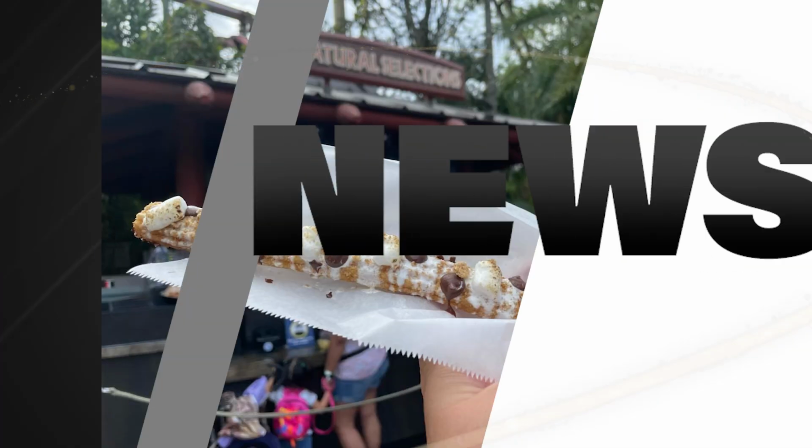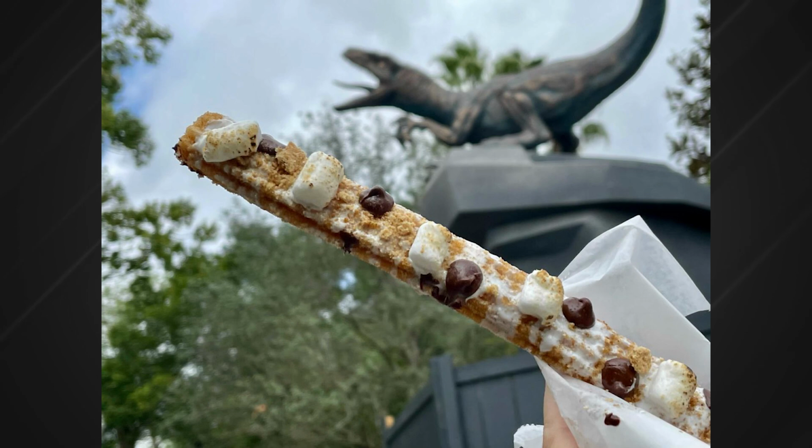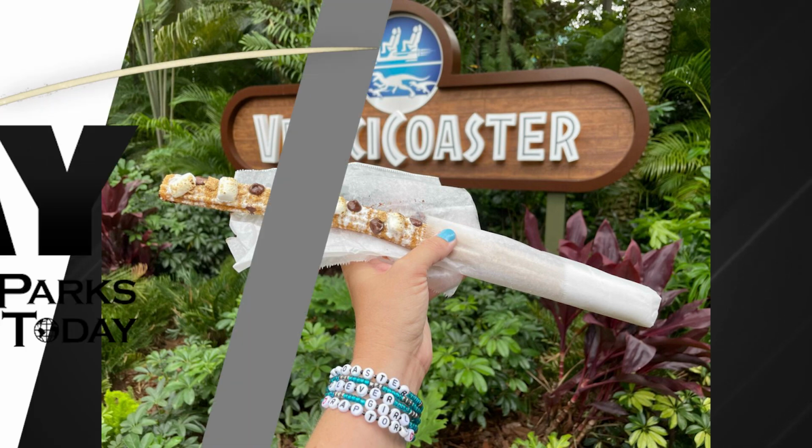There's a new churro available in Jurassic Park at Islands of Adventure. The flavor of this churro was actually determined by a poll in the Universal Orlando Annual Pass Holders Facebook group, and sea salt s'mores won by a landslide. The churro is now available at Natural Selections. This is a large churro, and half of it is covered in sea salt, marshmallow fluff, tiny marshmallows, chocolate chips, and crushed graham crackers. Get it for $6.69 at Natural Selections. And of course, you can head to our site to check out our full review.